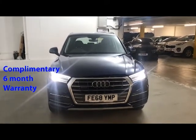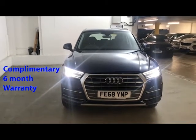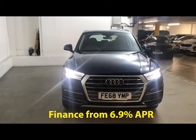It will come with 6 months gold cover warranty, which can be extended for as little as £199 for an extra 6 months. We also have a range of finance options available, so if finance is something you're looking for, then we can help you out with that as well.